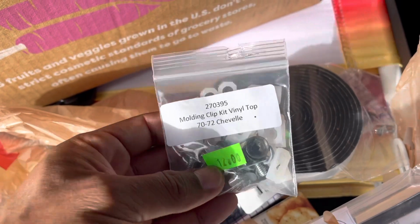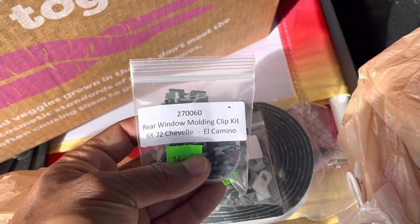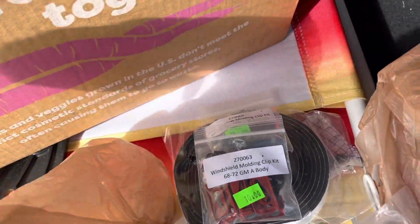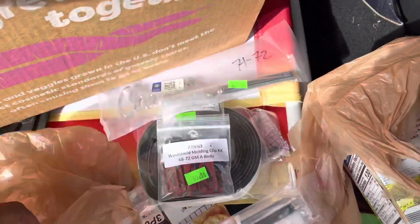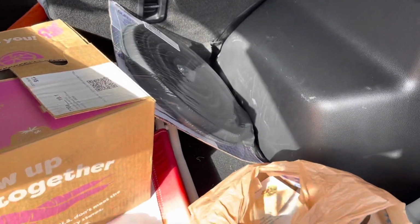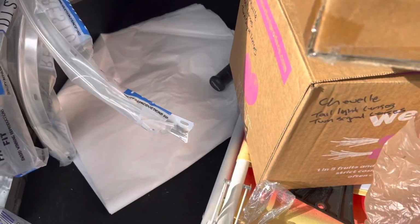This is the vinyl top molding trim kit that I need for my vinyl top trim. This is for my rear window clips for the glass. This is for the windshield, the clips there. This is the nice, fresh, brand new Chevelle trunk emblem. And I think that is it. So we are all good there. I just wasn't able to get the screws to hold that roof rail channel on, so I gotta find those somewhere else. Probably gotta go to Lowe's or Ace or something like that. I always have good success at Ace with any type of screws or anything that I need.